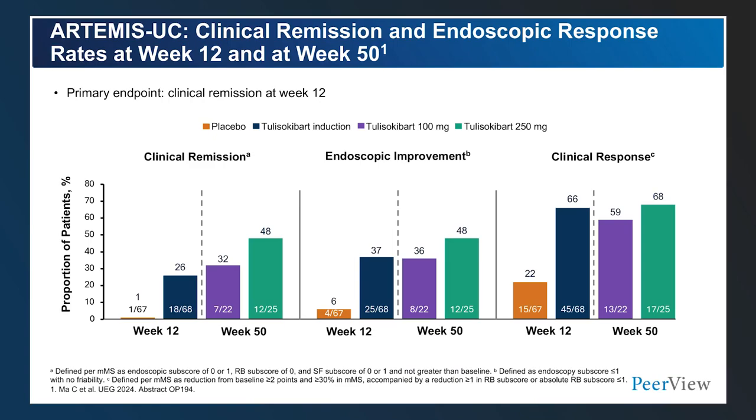Well, first you look at the clinical remission rate, and that was the primary endpoint at week 12. And first of all, what you see is the placebo rate was only 1%. That means this was a highly refractory group of patients enrolled in this study. And the effect size is 25% over that 1%. So that's a very remarkably effective agent at that time point.